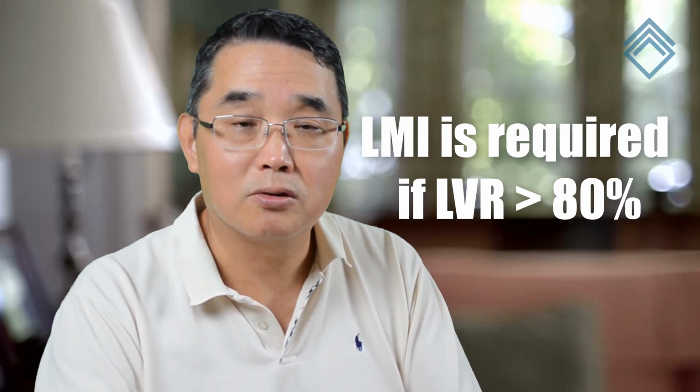LMI is an insurance policy to protect the bank in case you can't repay the loan back to the bank in full. For example, if you borrowed $450,000 as a home loan from the bank using a property worth $500,000, the LVR in this situation is 90%. Because the loan is over 80%, the bank will need a lender's mortgage insurance to cover themselves. If for whatever reason you can't keep making the repayment of the loan, and the bank could only get $430,000 from the sales of the property, while the loan balance is still $440,000, the bank will be $10,000 short. In this case, the mortgage insurance company will chip in and pay $10,000 to the bank. That's how lender's mortgage insurance works for the bank.